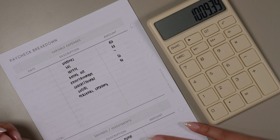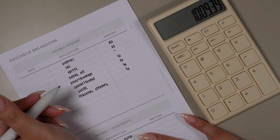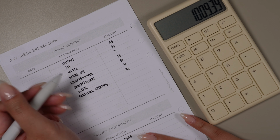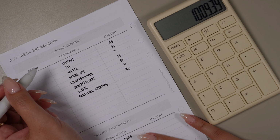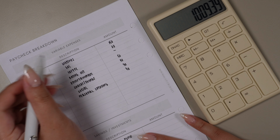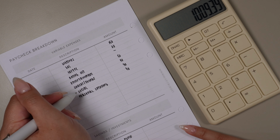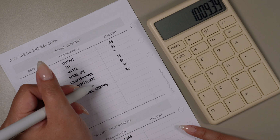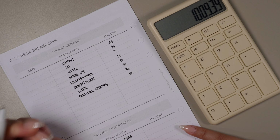Snacks and drinks, I'm gonna be setting aside $30. Social is gonna get $30 aside from Run Club, which is every Thursday. We do like to go eat afterwards, but we're trying not to do that. I'm just gonna set aside $30 because we do have a pool party to go to on the 20th of July. So just in case we need to purchase anything for the party, we have that money set aside. And then for personal spending, we do have to get some toiletries. We're running out of our contact solution as well as some body lotion. So I'm just gonna set aside $30 for that as well.